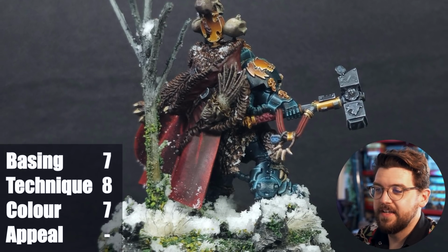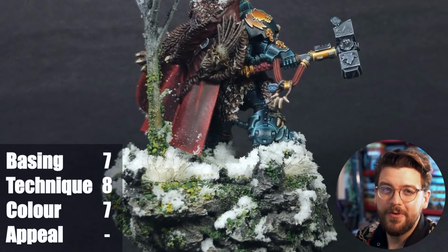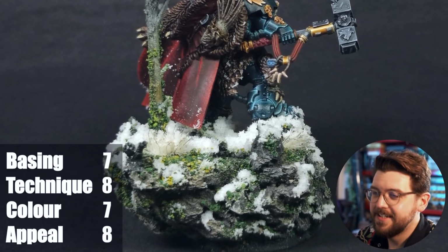And appeal, I think it looks like a great mini. If I was playing someone and they had that as one of their miniatures, I would be taking all of the photos I could. It looks fantastic. I'm going to give that an 8.